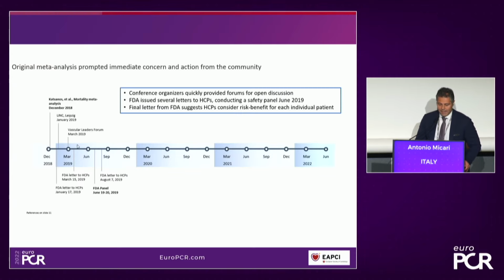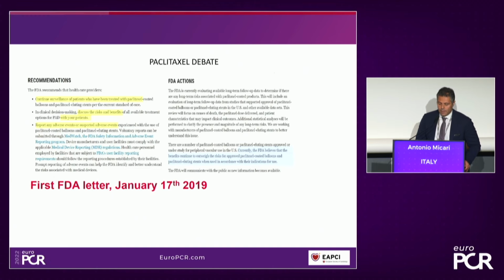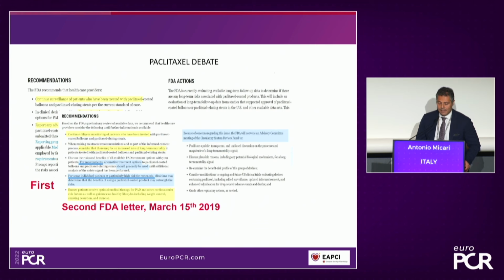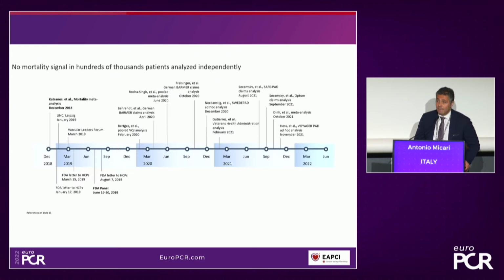We started with the meta-analysis. We had 3 letters from the FDA. First, in January 2019, then the third and the last on August 7. I said that for individual patients at very high level of risk of restenosis, there should be a benefit, but you should discuss with the patient the risk-benefit effect.